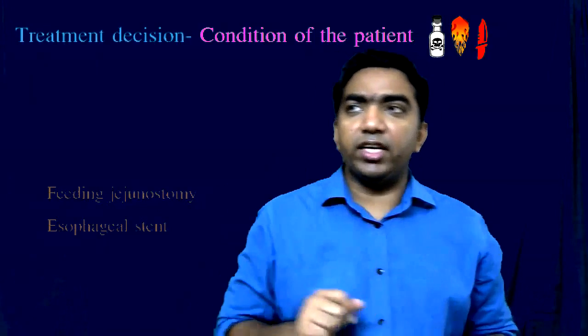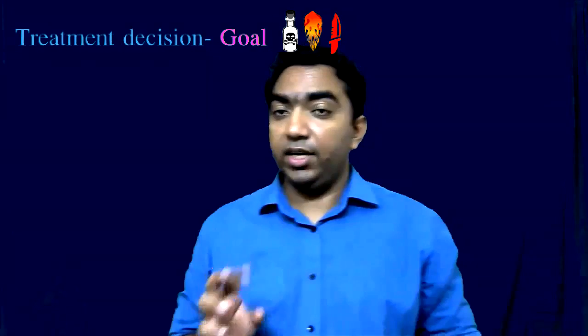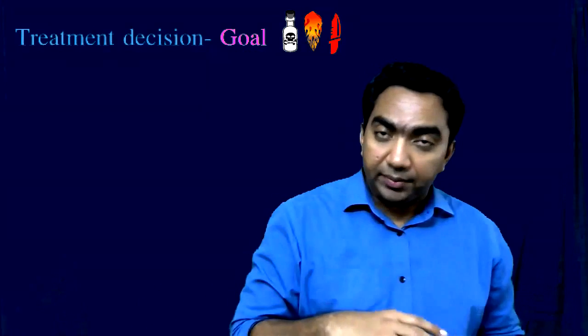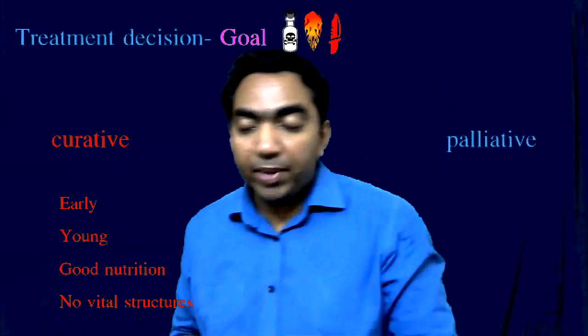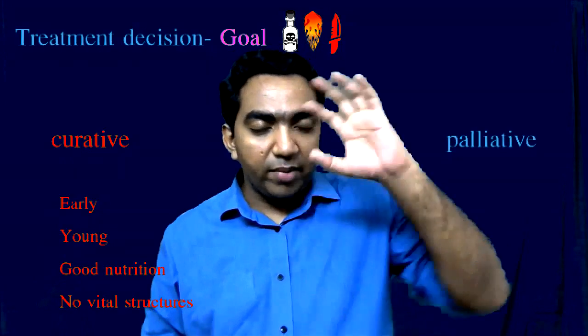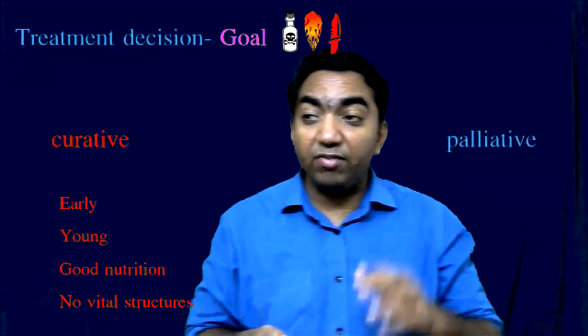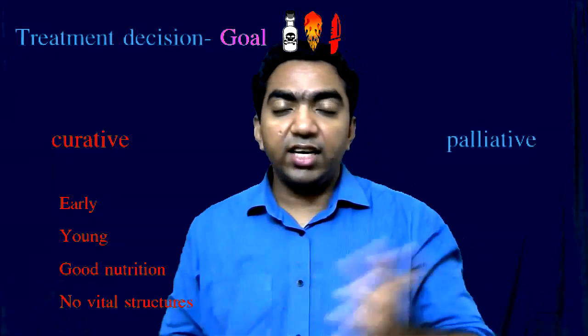Now, what is the goal of the treatment? We cannot cure all patients with esophageal cancer. Especially in advanced stages, there is no role for curative treatment. So, what line of management are you considering for the patient? Is it a curative line or is it a palliative line? In a curative line, if it is an early stage, if it is a young patient, if the patient has good nutritional status, and if no vital structures are involved, our mainstay of management will be curative. If the management is curative, we will consider a more aggressive surgery followed by chemotherapy.